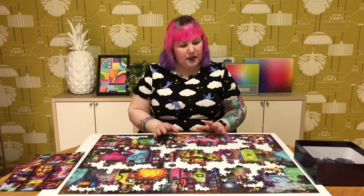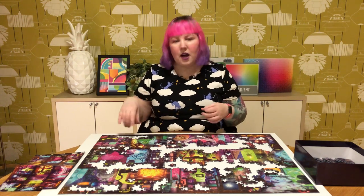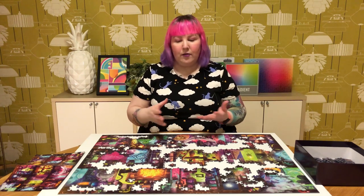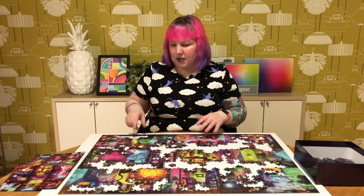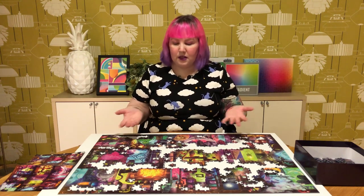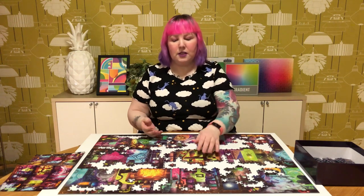I'd say the only downside with the pieces, well, it's not even the pieces, it's just that there's the tiniest bit of puzzle dust. It's absolutely not a problem for me. I haven't found myself sneezing or anything like that. This amount doesn't bother me at all, so I don't think it would cause anyone much of a problem. But apart from that, I've really, really enjoyed this puzzling experience.